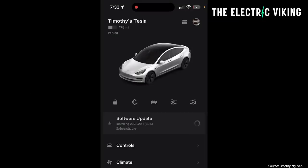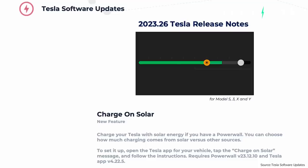But it really does depend on where you live, different factors as to when these software updates will be available for your car. So you'll get a notification in your car or on your phone through the app telling you when these 14 new features will be available for you. So what are they? Number one, there is a charge on solar.